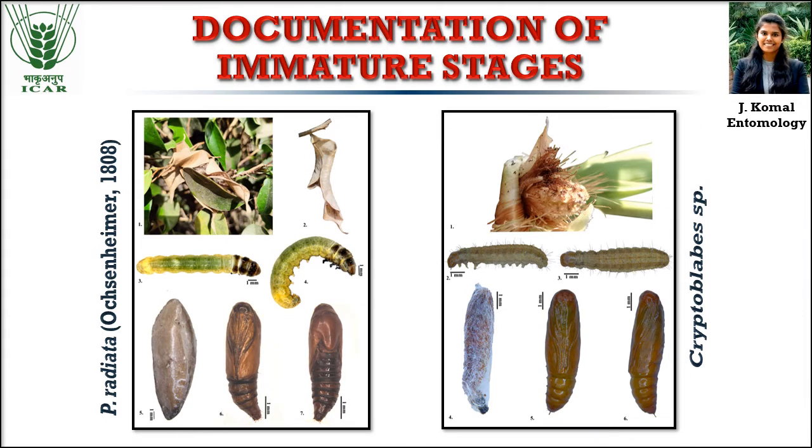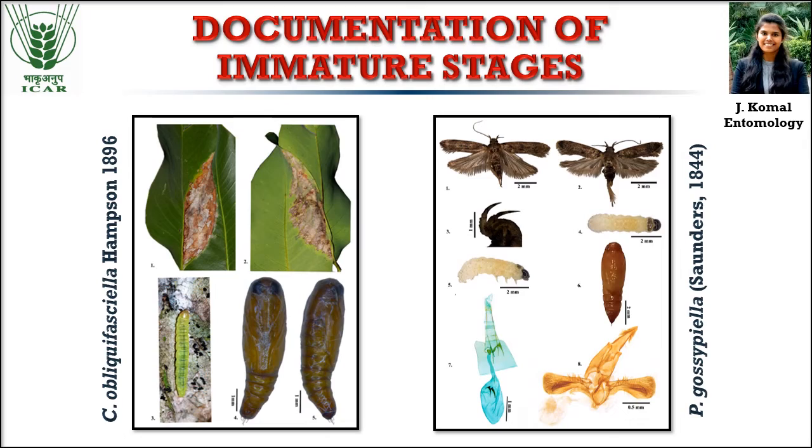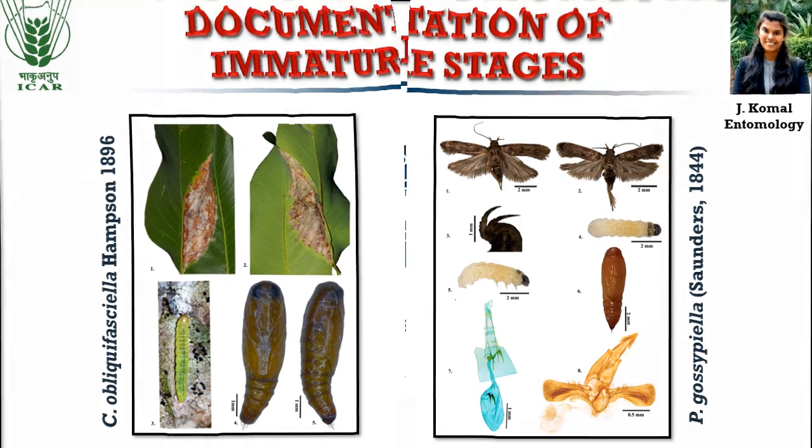Biology of some economically important species was studied in the laboratory, and all the immature stages along with its symptoms of damage were documented. This facilitates identification and detection of the pests at an earlier stage.